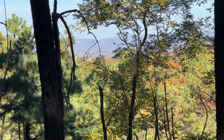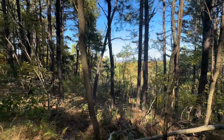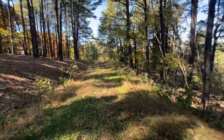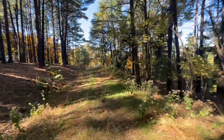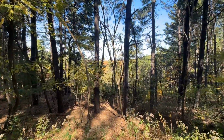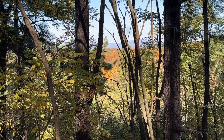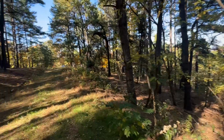And there's layers beyond that that you really can't see. But I'll just walk you all the way out here to the end. So you can see, as you can see, it's a beautiful fall day. Leaves are almost in peak form.